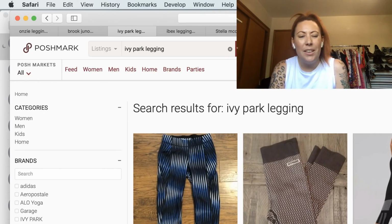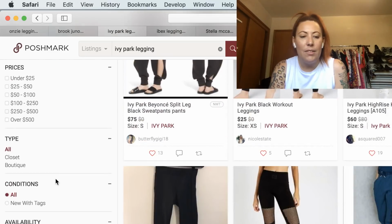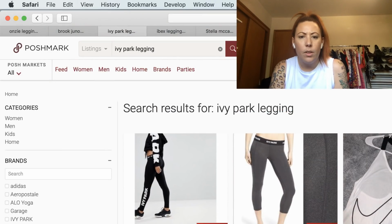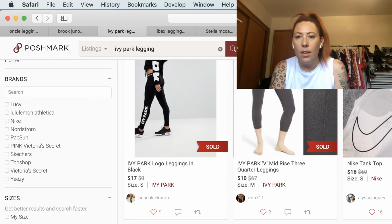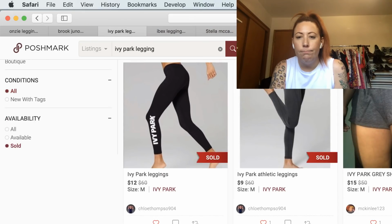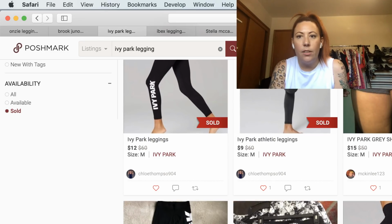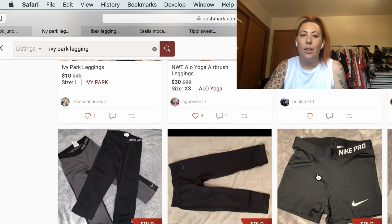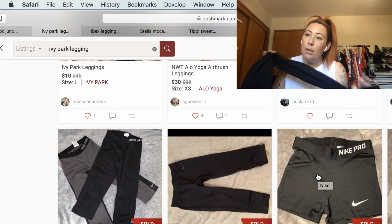Ivy Park, I believe, is Beyonce. Is that right? It's somebody famous's line. I have a pair of their leggings up in my store right now. So yeah, this isn't gonna be the best sell by any means, but it's all right. I'll get them sold. Someone else will love them, and as long as I break even and make a few bucks, we'll call it good.